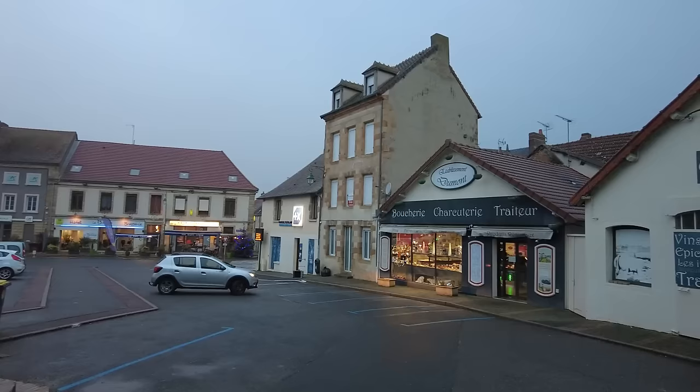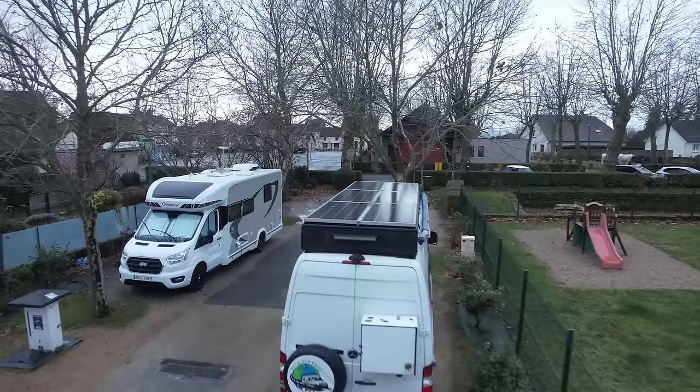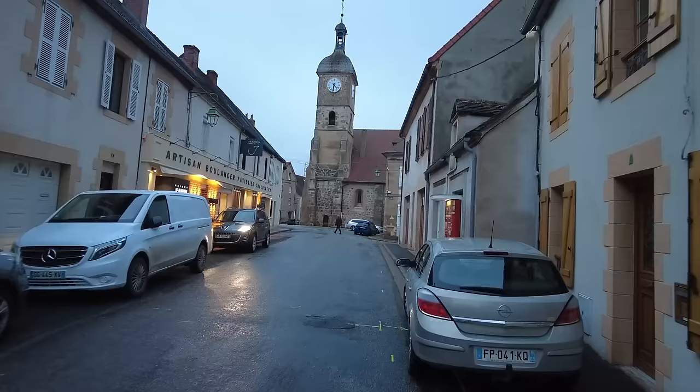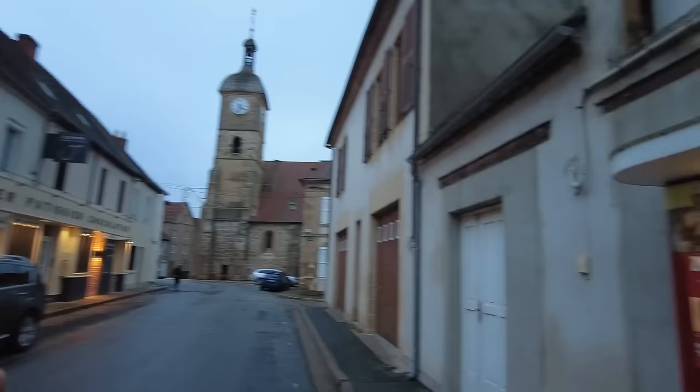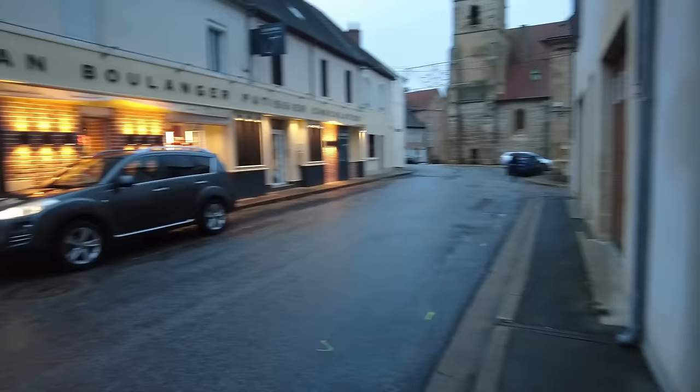Also, camping here is really super easy. There's little camp spots everywhere. This one right here in town is free. If you want electric or water, you put some coins in there and pay for service. But you can see we're no more than a block or two away from this big church or this big clock tower. And right here, we can even buy some bread in the vending machine. And there's a bakery right across the way.